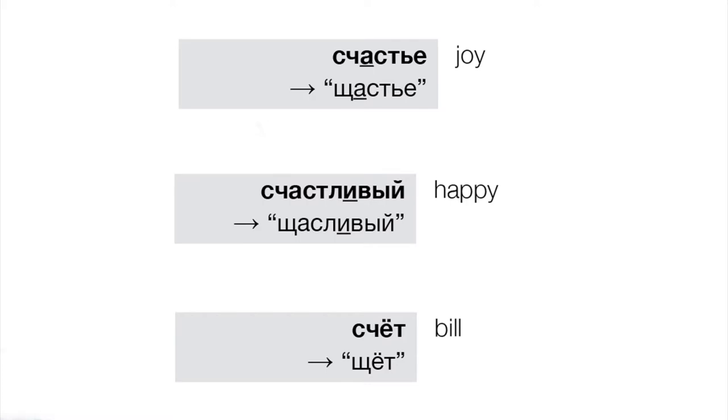In a very limited number of examples, a given consonant will be pronounced as though it were a different consonant. And we've already seen most of these examples yesterday. First is the combination S-CH, which is pronounced like SH, that double consonant that we've already learned. Shastya, shastya, shislivy, shislivy, short, short.